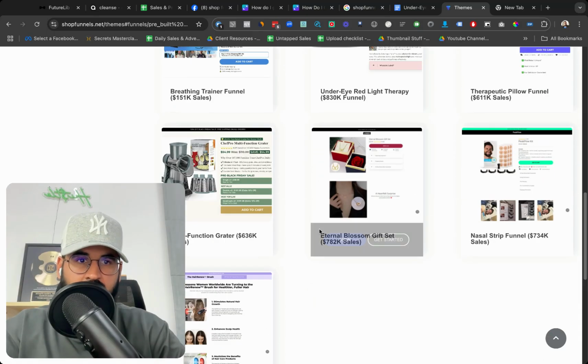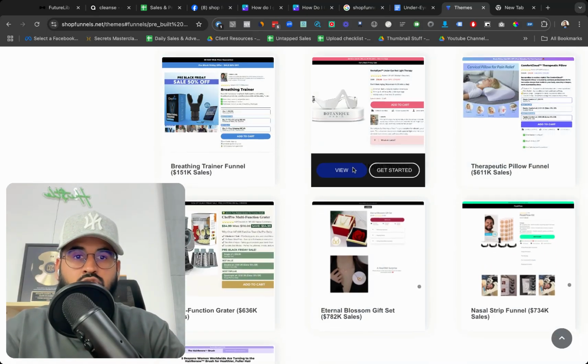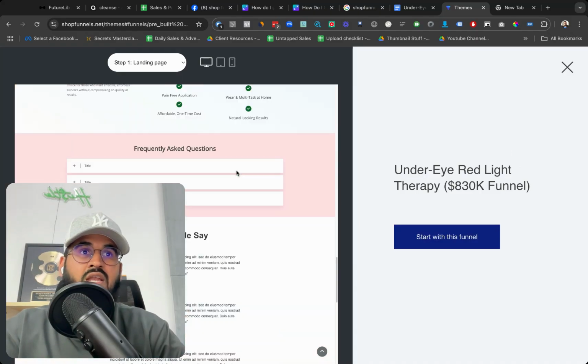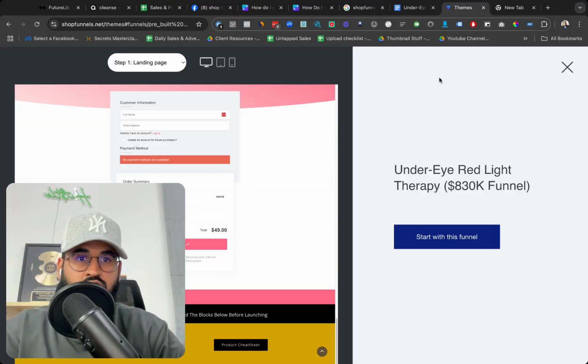Which one is the last red light one we did? Okay, very similar to this one. Okay, so this is the funnel that we did. All right. And with each funnel, right, at the end, we do a cheat sheet. Okay. Now, this cheat sheet looks like this.